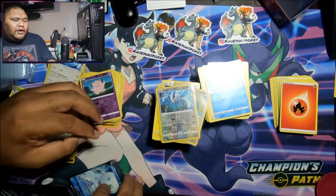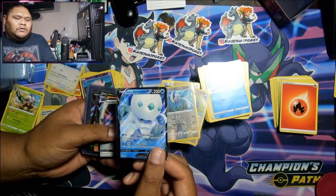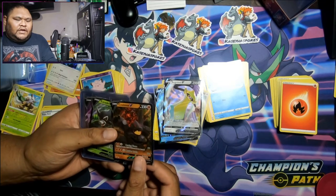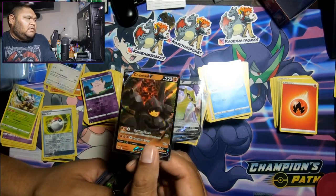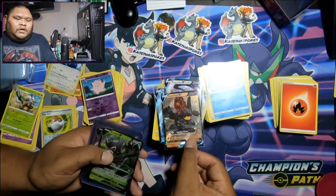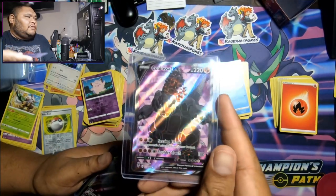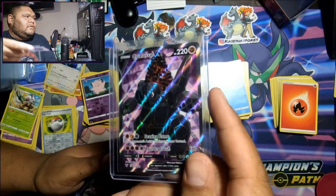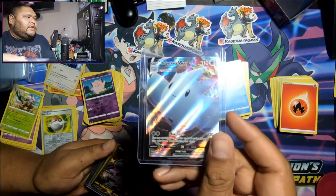And then for our actual hits, you guys, we got Galarian Darmanitan V. It's a pretty cool card. We got Aegis Slash V. We got three of these already. We got the Colossal V. It's the regular one. It's still pretty dope, though. Then we got Zarude again for the fourth time. Then we got the Colossal Full Art. That's pretty dope. Man, the light. Yeah, the eyes is white. That's pretty crazy. Got another Togekiss VMAX.